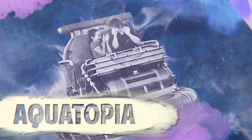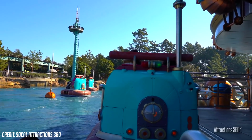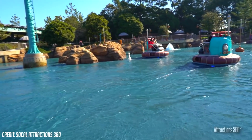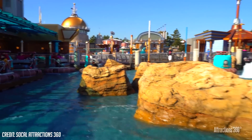Aquatopia, Tokyo DisneySea. Located in the Port Discovery area of Tokyo DisneySea, Aquatopia opened on September 4th, 2001. It was the first trackless attraction built and operated outdoors, and serves as a water attraction to keep guests cool, especially in the summer months.